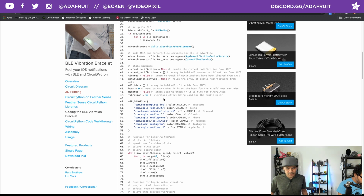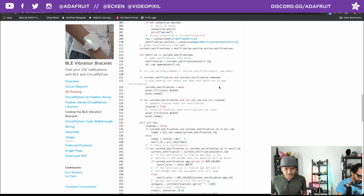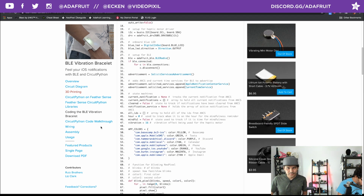And it's also using Kattni's LED animation library, Kattni and Roy. They put together that library, and it uses the built-in colors now, so you can just say a color like color.yellow, color.green, instead of having to create your own list of colors. So handy. Yeah, it's really, really nice. So check that out. And it also has the mindfulness feature in here that will trigger the vibration motor on the hour, every hour. And you can change that too in the code as well, which is pretty cool.